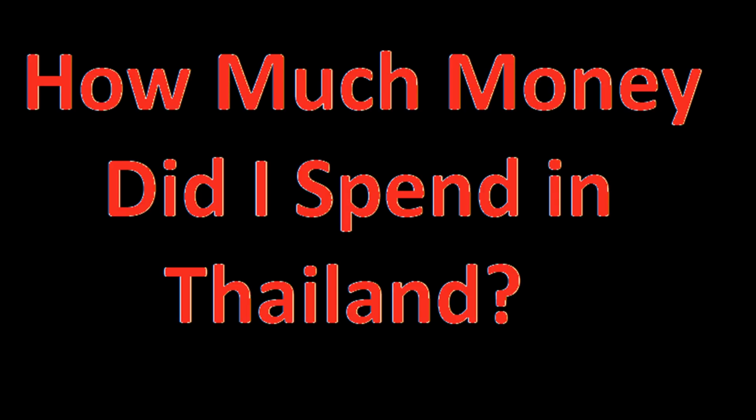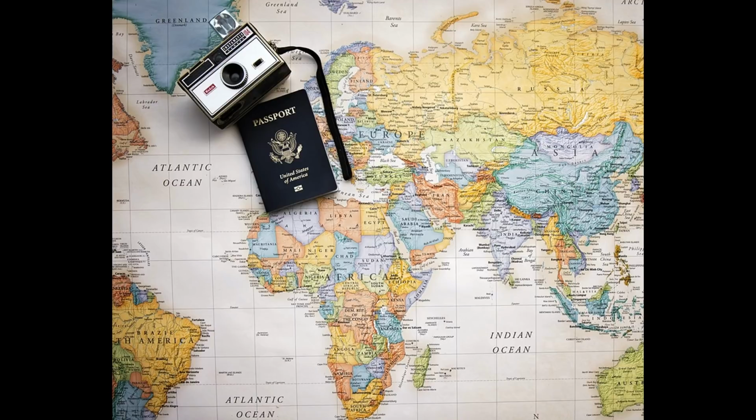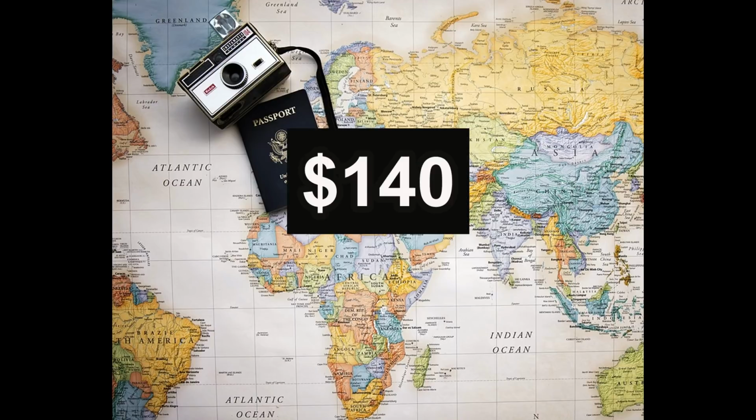First thing I want to talk about are the hotel rooms. Well, first I want to talk about actually getting your passport. Now, your passport will cost about $140, depending on where you get it.